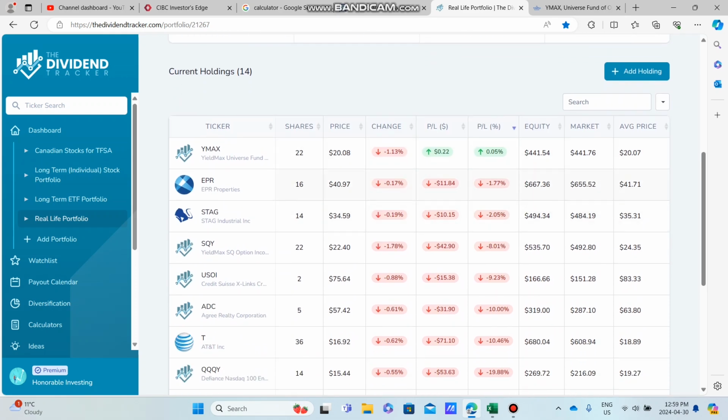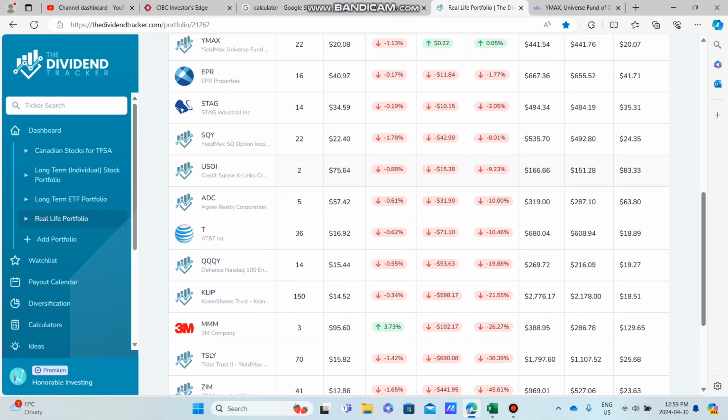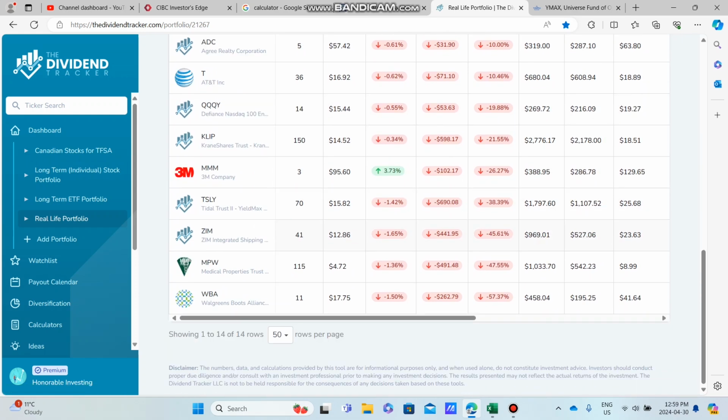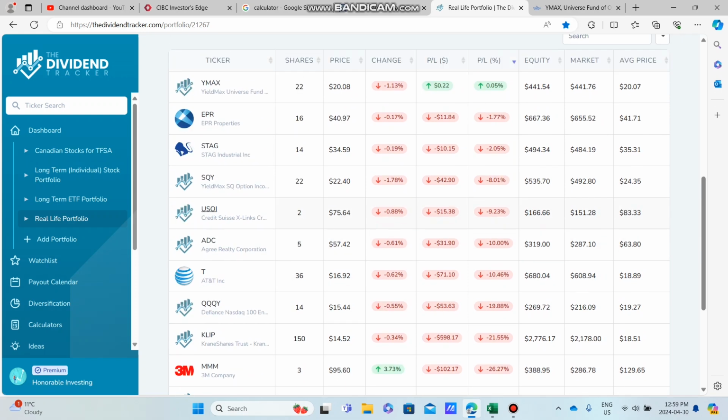And what will I be doing for this portfolio? As I mentioned before, I want to get rid of a lot of stocks. What do I want to get rid of? I want to get rid of EPR. This is the first stock I ever bought, but I'm going to probably get rid of it. STAG. I'm probably going to get rid of maybe USOI, ADC, AT&T, 3M. I'd like to. Potentially ZIM, I'll see after the dividend, potentially MPW, and most likely WBA. So what will I be left with after I'm done? I'll be left with KLIP, QQQY, SQY, and Yieldmax.